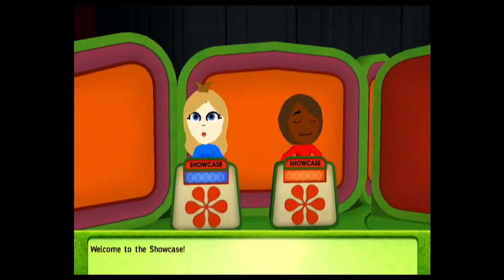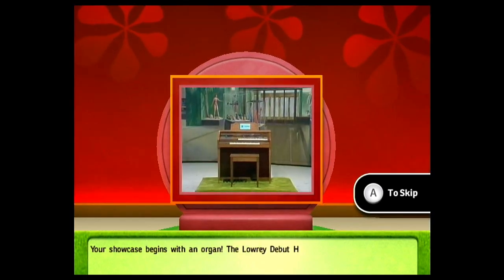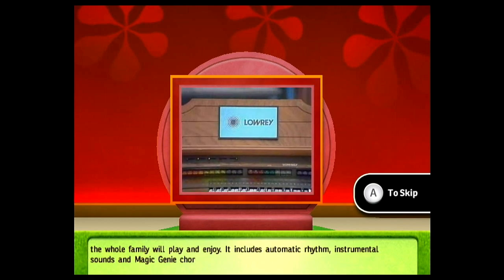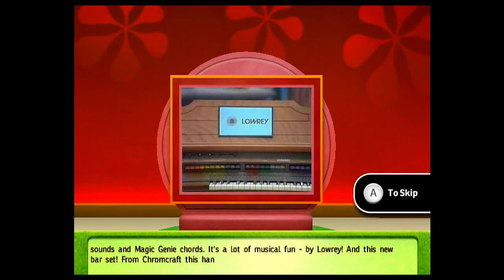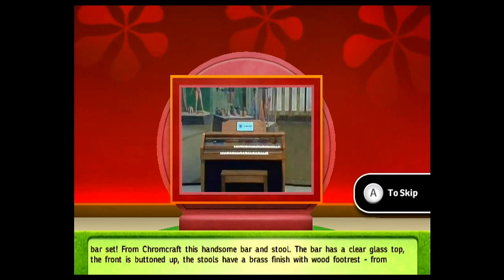Welcome to the showcase. There are two showcases up for bid. If your bid is within $100 of the actual retail price of your showcase, let's see the first showcase. Your showcase begins with an organ. The Lowry Debut Horn Organ is an instrument the whole family will play and enjoy. It includes automatic rhythm, instrumental sounds, and magic genie chords. It's a lot of musical fun by Lowry.